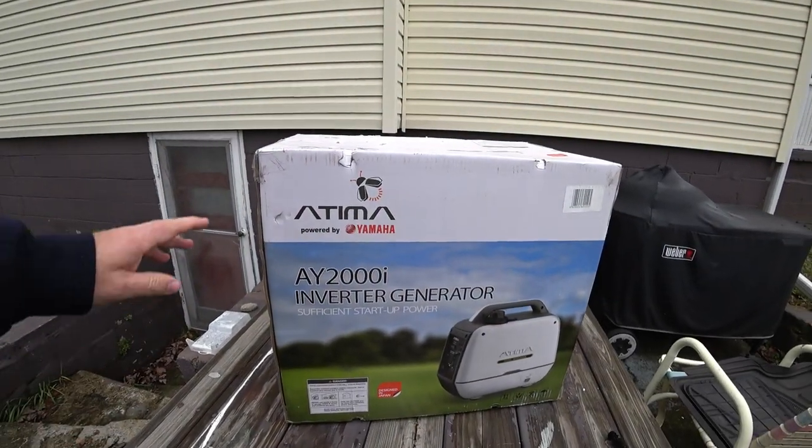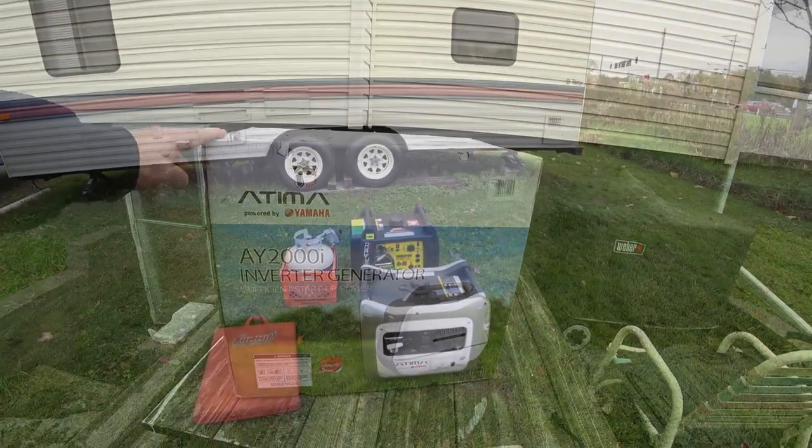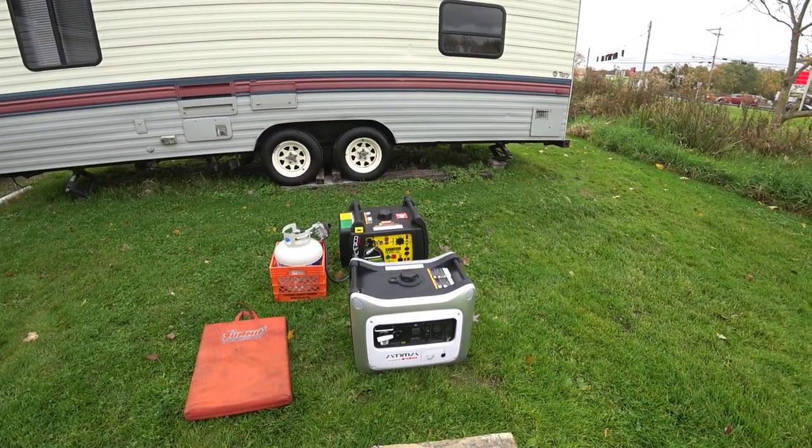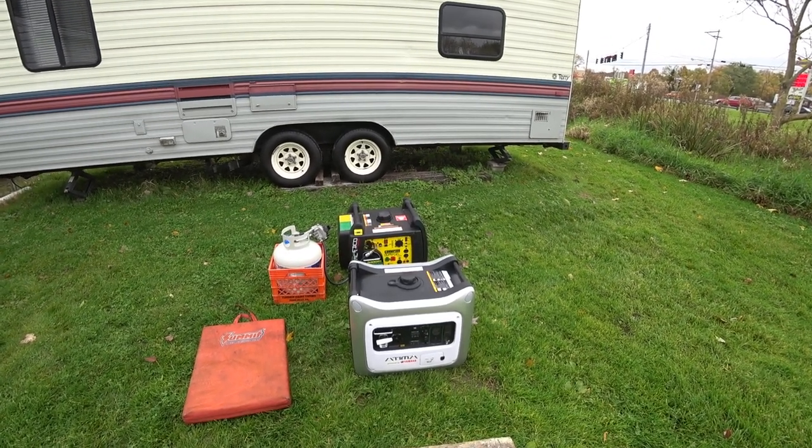If you didn't see the review that I did prior to this one, I did the AY2000i, and I was very impressed with that generator. It had a lot of features that I didn't expect for a generator that was coming in under the price of the Yamaha and the Honda.